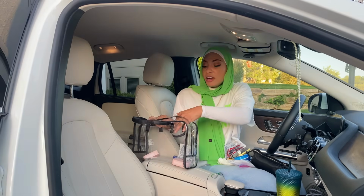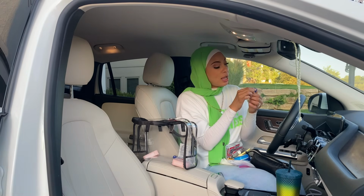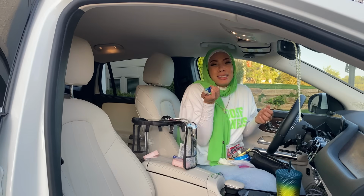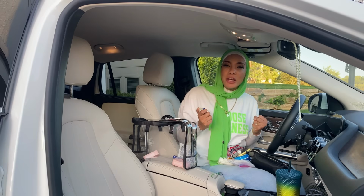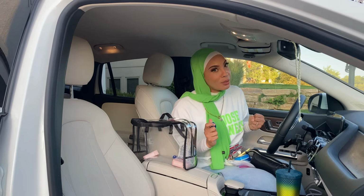I have this very small and cute Vaseline. It's so cute. I love it. You need Vaseline. You never know who you might want to get in a fight with, and you need to rub yourself with Vaseline so that they will not be able to grab onto you.